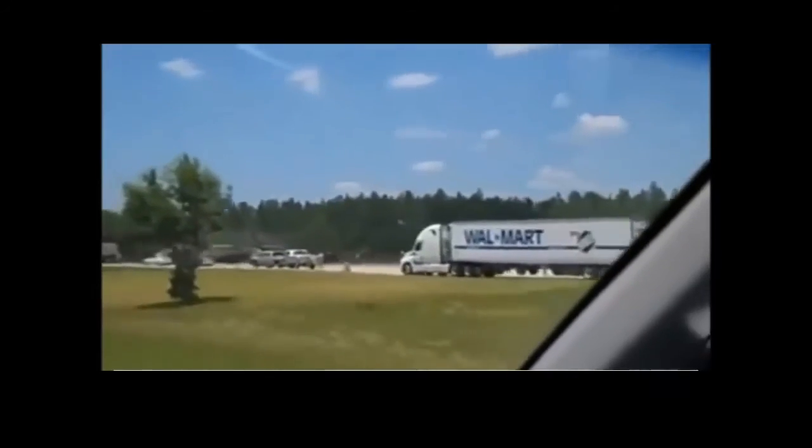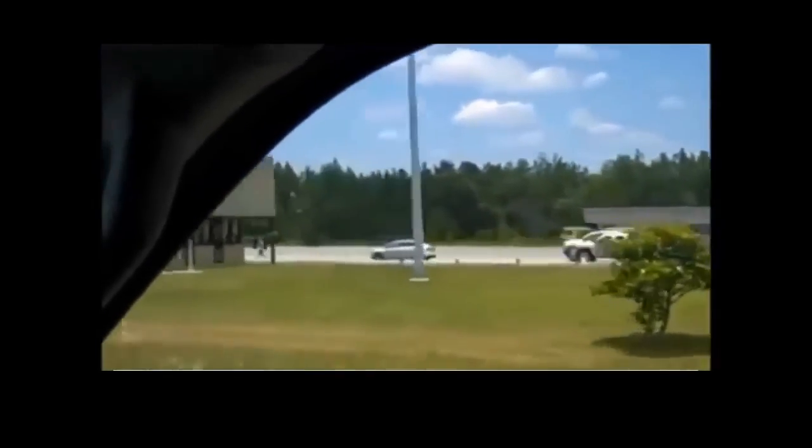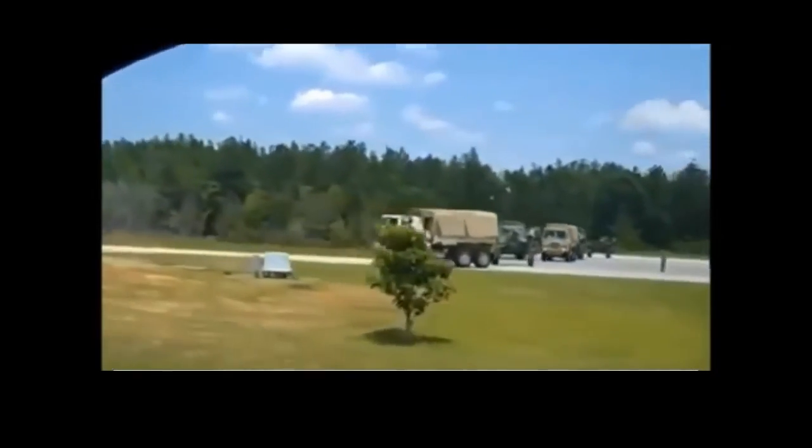Completely empty in there. Those are the cash registers and nothing behind there. Absolutely empty. I don't know what's going on in there, but it's completely empty. That whole place is empty. Jeez Louise. Look at that. Cannons.